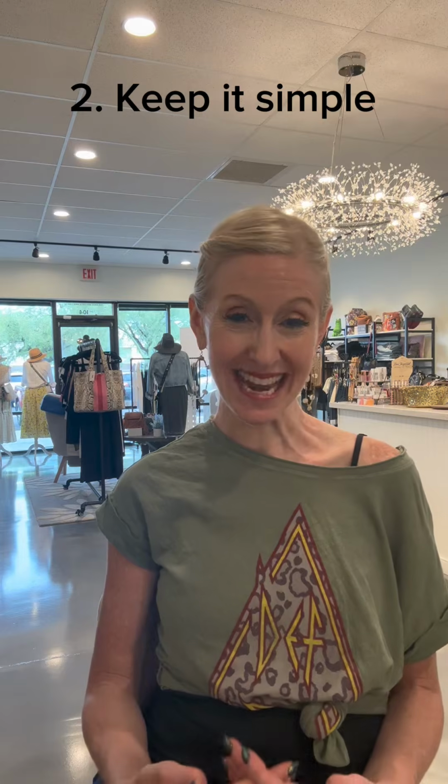One of the things that I have noticed that I think can sometimes make us look a little bit more aged is over accessorizing, for instance, or too much play with color. I think if you want to keep it really classy, keep it clean.